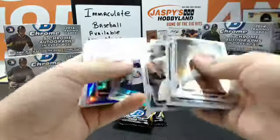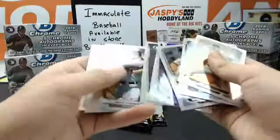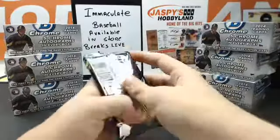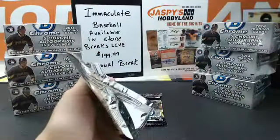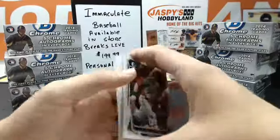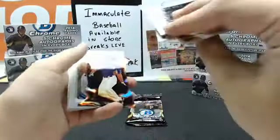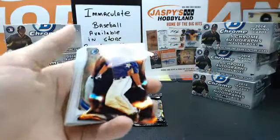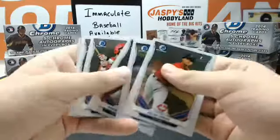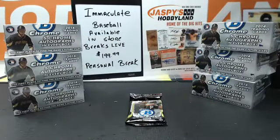Mini of Jorge Soler and a Mark Trumbo purple, numbered to 150. Upside down, Andrew Thurman. Alright, no vet base, got it. Blue refractor, Robbie Cano. Not a Robbie Cano color, numbered to 250, and a George Springer die cut. Flame cut. Can't believe I'm saying flame cut.